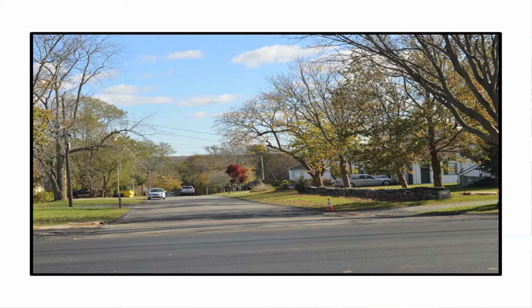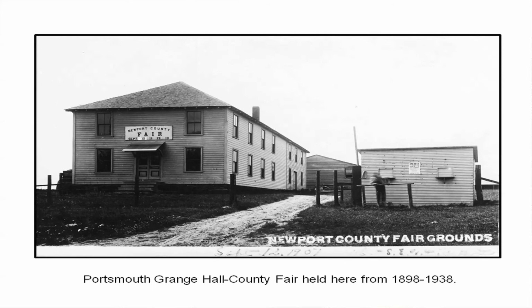The Portsmouth Grange Hall. County Fair was really big. As I said, we had nothing but farmers in this town for a long time. And the County Fair was held there between 1898 and 1933. And they had a fairgrounds up behind, in addition to the Grange Hall. Grange was really big. I have a picture of the Portsmouth Grange in the 1930s, and there are probably 100 people in the picture.